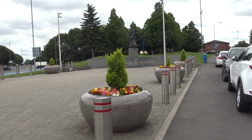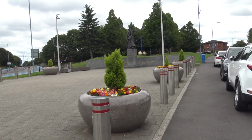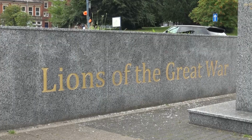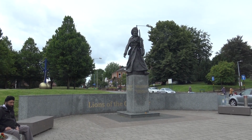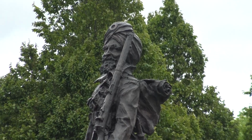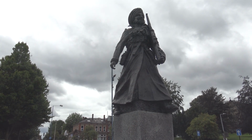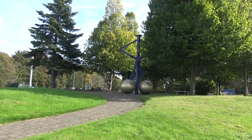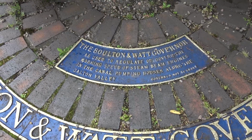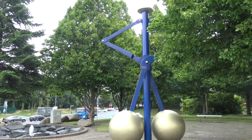Opposite the Gurdwara there's a paved area with at the far end a statue. The inscription reads, "Lions of the Great War." It is a statue of a proud Sikh soldier and is dedicated to the men of all faiths who served in the Great War and other conflicts. Beyond the statue there is a Boulton and Watt governor. It was used to regulate the steam engines in the canal pump houses along the Galton Valley.